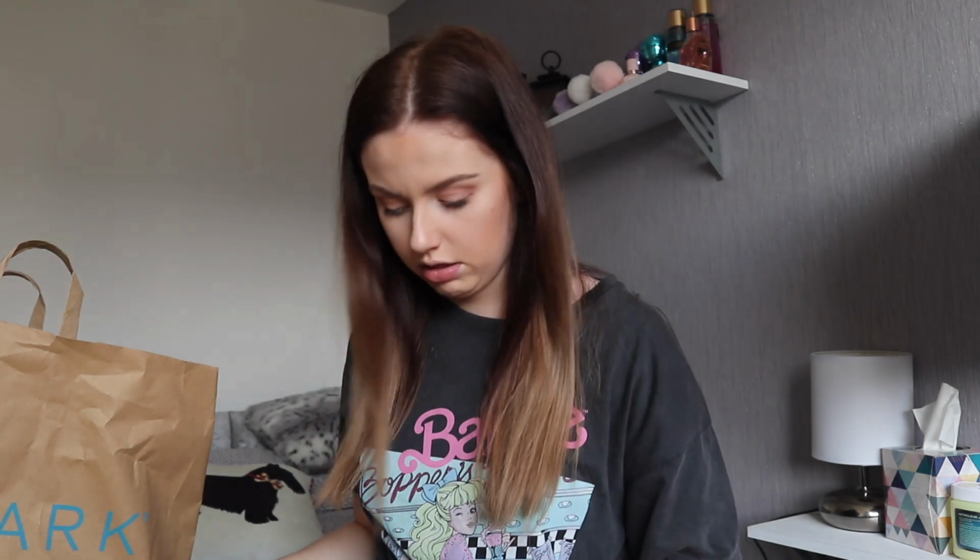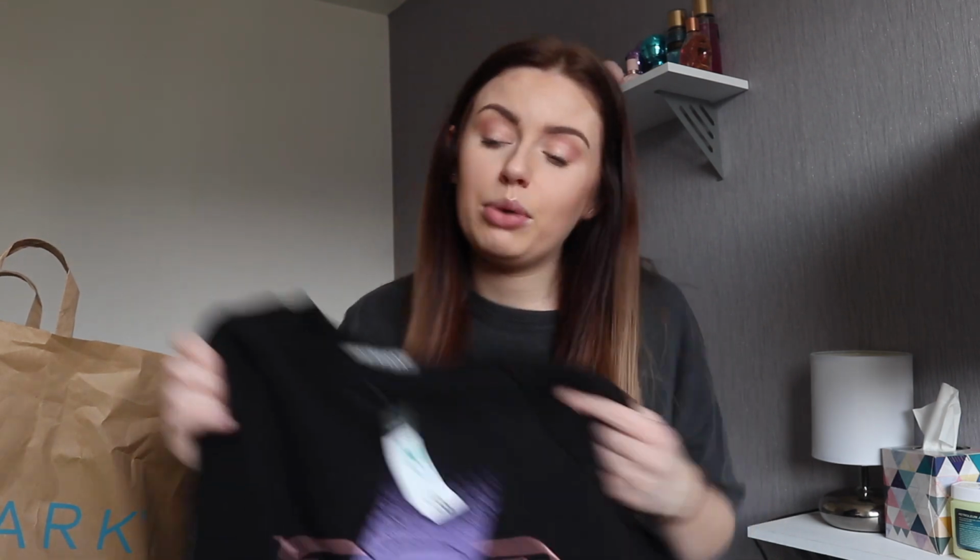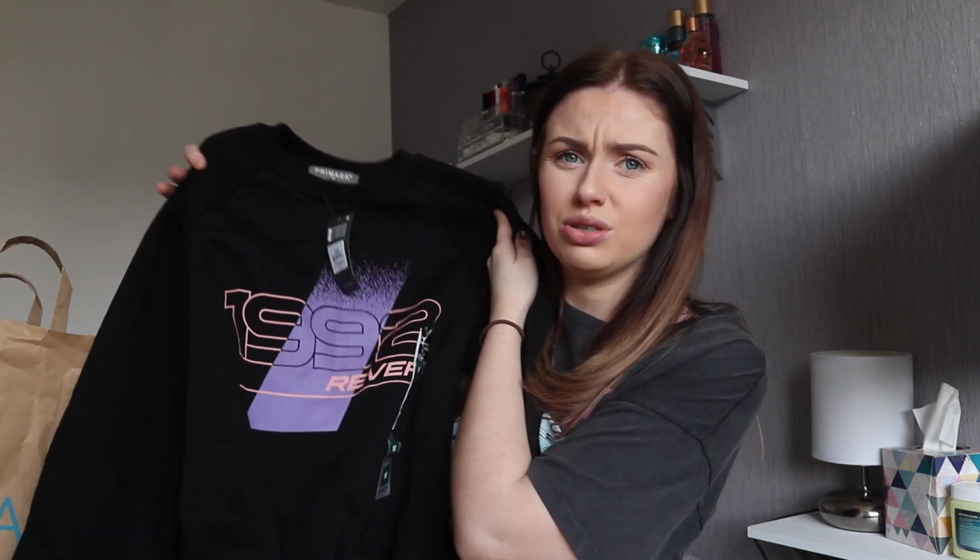This is the last clothing item. I didn't really get that many clothes because I didn't really have that much money to spend. But I went up into the boys section, and me and my friend picked the same jumper because we are cool. He's a boy, I'm a girl. But yeah, we picked up the same jumper so we could match, because we're just weird like that.